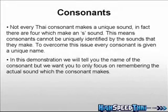Not every Thai consonant makes a unique sound. In fact, there are four which make an S sound. This means consonants cannot be uniquely identified by the sounds that they make. To overcome this issue, every consonant is given a unique name. In this demonstration, we will tell you the name of the consonant, but we want you to only focus on remembering the actual sound which the consonant makes.